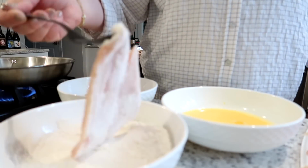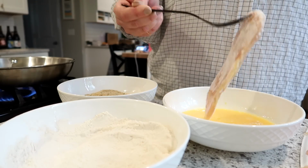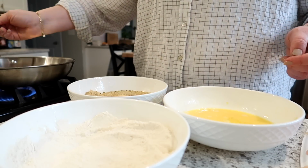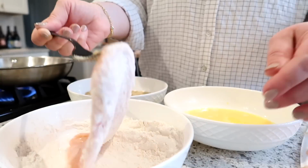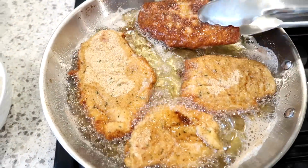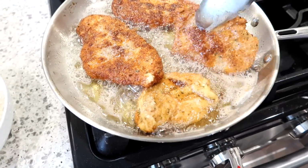So I have a bowl of flour, a bowl of egg, and a bowl of seasoned breadcrumbs, and I'm gonna dip the chicken from the flour into the egg, into the breadcrumb, and then I just have a bit of avocado oil in the bottom of the skillet to crisp those up. I prefer to season my chicken breast before I dredge it. I think that it gives it more flavor that way, and then basically you just wanna cook these until they are golden brown on each side. When they're done, I put them on a rack, on a tray, and then put them in the oven to keep warm, just on 200 degrees, just so they stay warm.